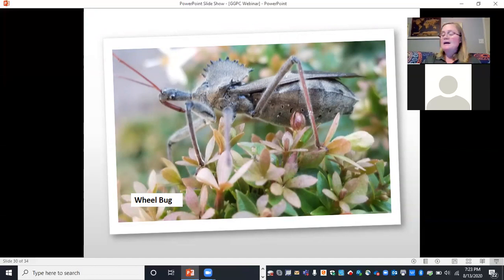They can bite humans, and I hear that it is painful. So don't handle these critters, just let them be. They won't come after you, but I've heard of people handling them and getting bitten by them.